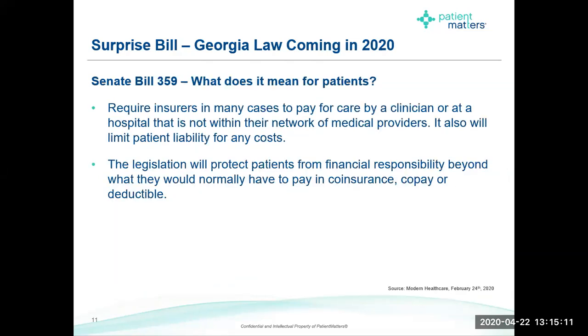So what does this mean for the patient, who is really at the core of all of this legislation? It does require, in many cases, the insurer to pay for a clinician at a hospital that is not within the network of medical providers. Again, this is the same situation that I just mentioned earlier. A patient presents to the ED, which is in network, but then there are some service providers that are not.